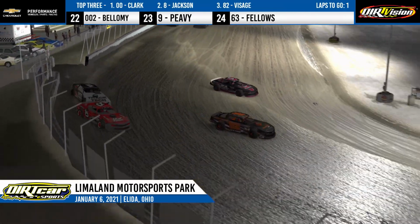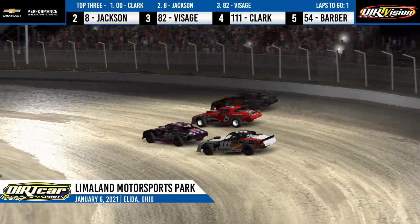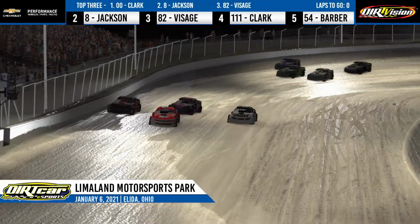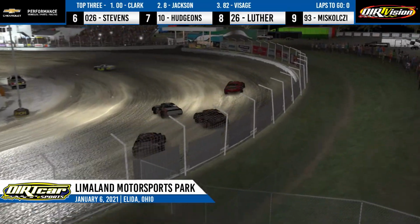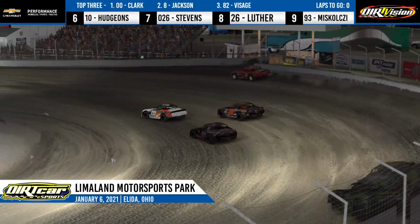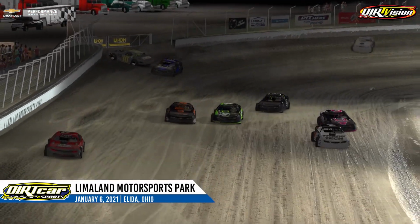It looks like Mitchell Clark is going to take home the win. The race for 2nd, though, is up for grabs. Here comes Larry Barber, just 4 wide off the corner, and it's going to be Jackson 2nd. 3rd went to Paul Visage. My goodness, that race for 2nd was unbelievable right there. Wow, unbelievable finish on that one.